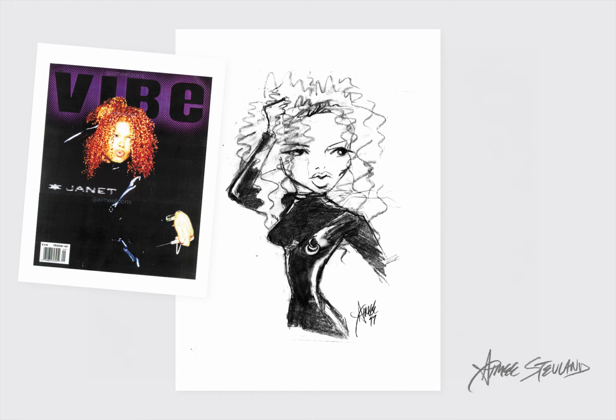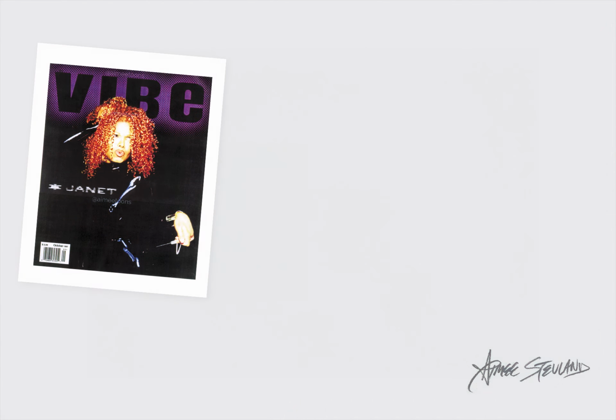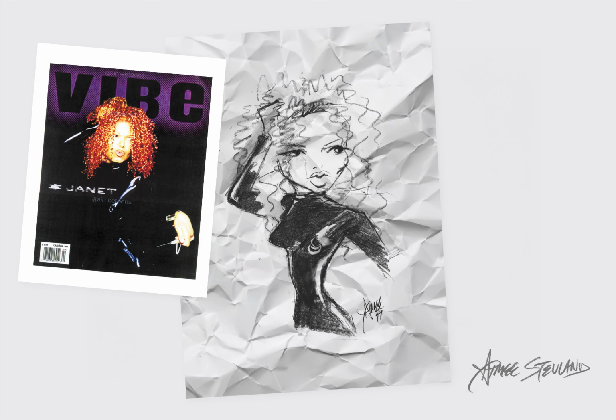Now here's where the story takes a hard left. My car was broken into and they swiped my briefcase with these sketches inside. Then fate stepped in once again. The mother of one of my high school students found the scattered sketches in a nearby parking lot and I actually got them back. Crazy odds.